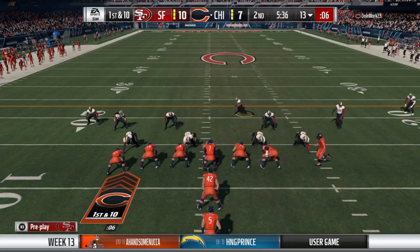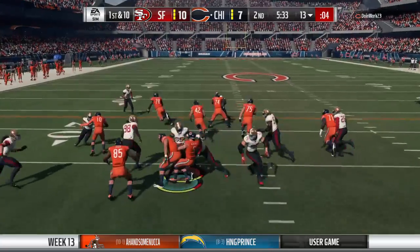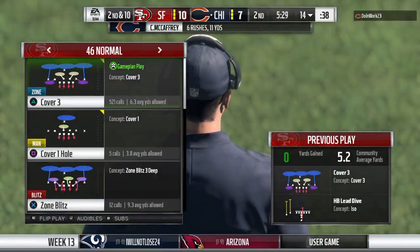And they'll send the slot in motion left. The drive begins with a run by McCaffrey, trying to run inside, but nothing there. No gain on the play.